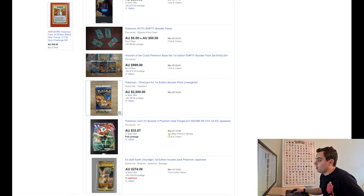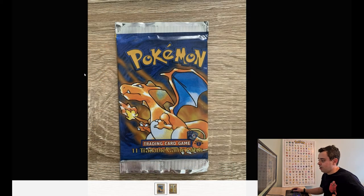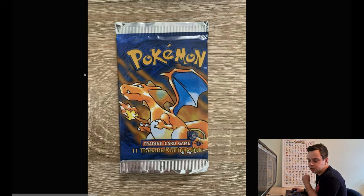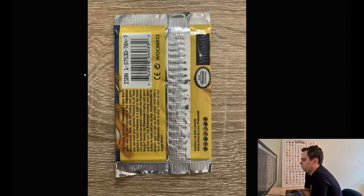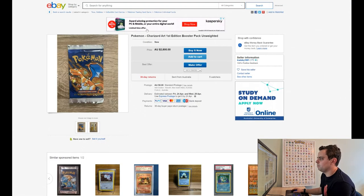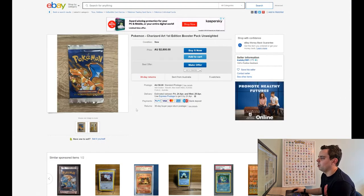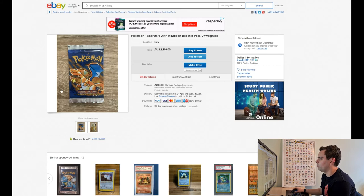There's a nice pack: Charizard first edition booster pack, unweighed. It's nice that it's Charizard actually. You normally see Venusaur or Blastoise. To actually see the Charizard is quite nice. In terms of condition, it looks okay. Some kind of weird damage here. I don't know about that, it's a bit unusual to me. It's just not worth it though. That person should really disclose the weight and then go from there. They just say unweighed, but there's no way we could know that.